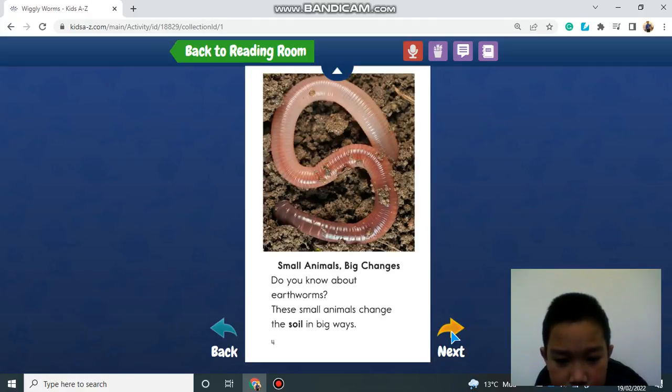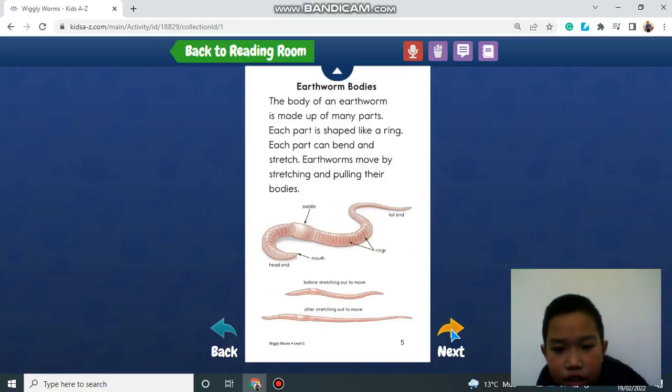Wiggly worms. Small animals, big changes. Do you know about earthworms? These small animals change the soil in big ways.